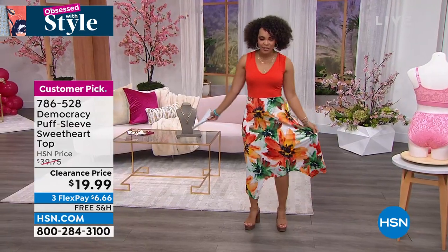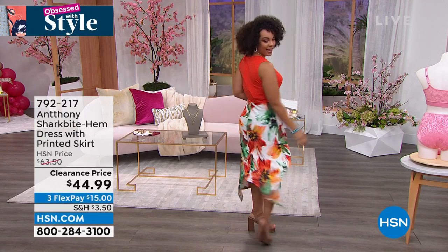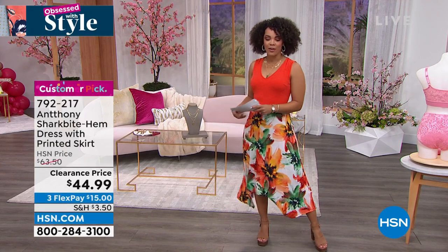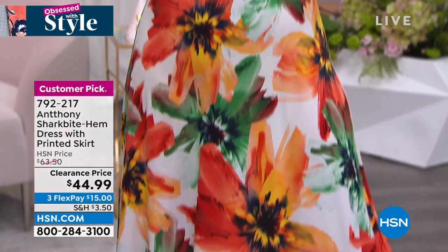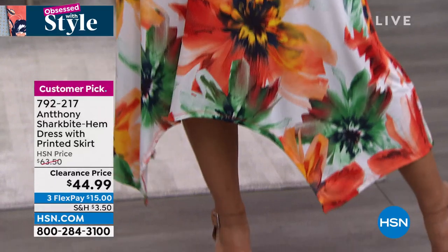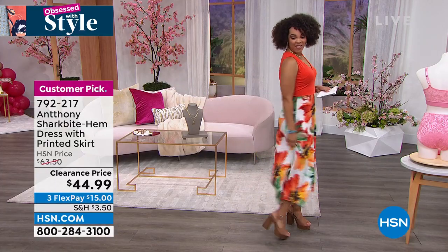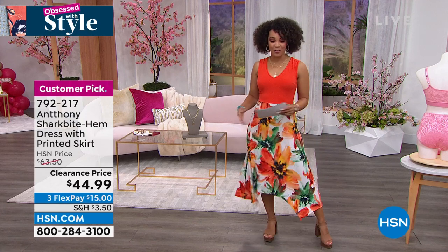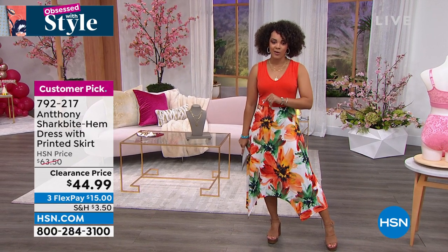We have this fabulous dress at a sale price from Anthony. He is back with us on Obsessed With Style. Look at that, clearance price of under $45. But I know a lot of you are looking for dresses to wear for the summer, whether it's beachside, lakeside, poolside, to go to a baby shower, to go to a wedding. This is absolutely phenomenal. Customer pick already. I'm just wearing one of about four or five colors that we have for you. So get in the ordering process for that.